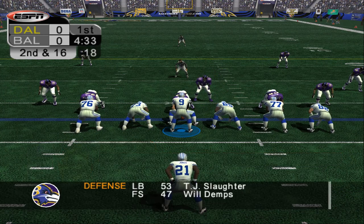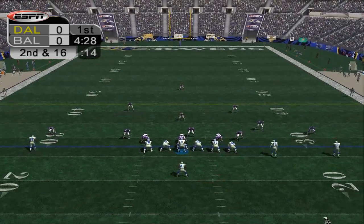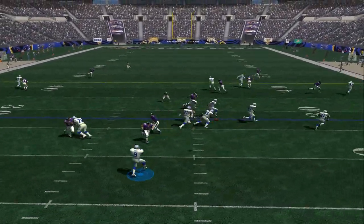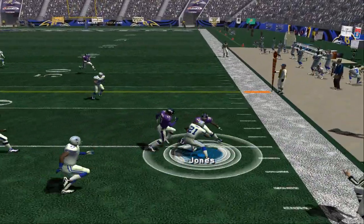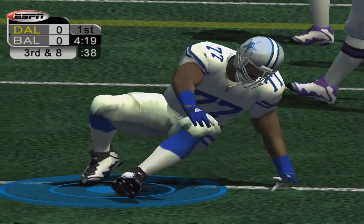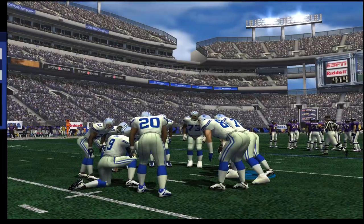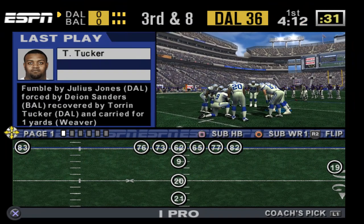Second and long ahead. Second down, 3 wideouts in the game. Romo throws this one right side line, and the ball's loose. Torian Tucker, he panicked when the ball got loose, and that was why he was able to reel it back in.